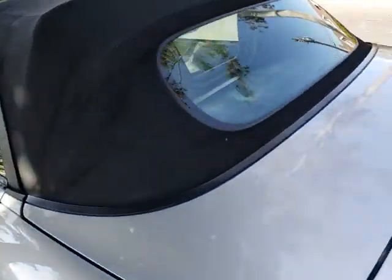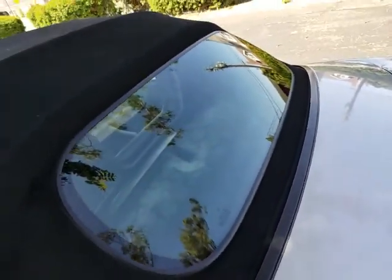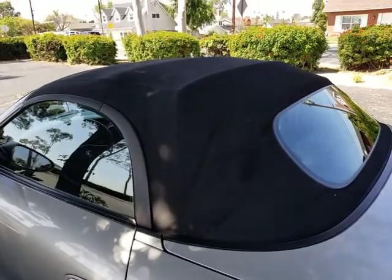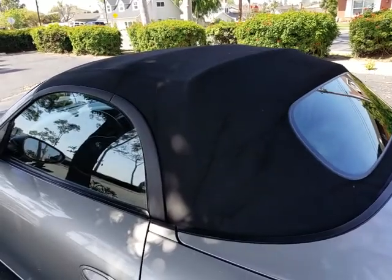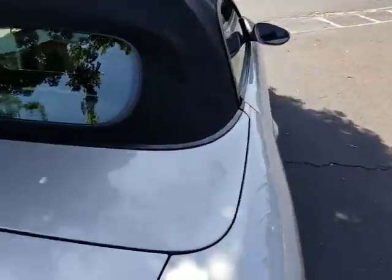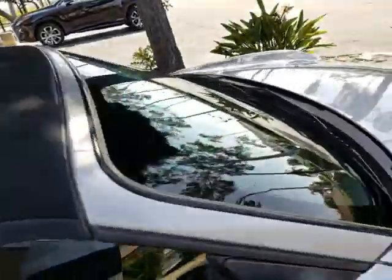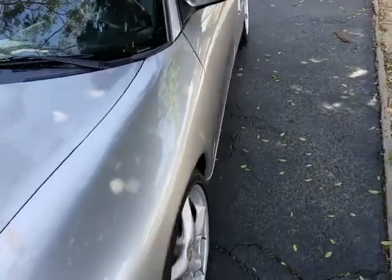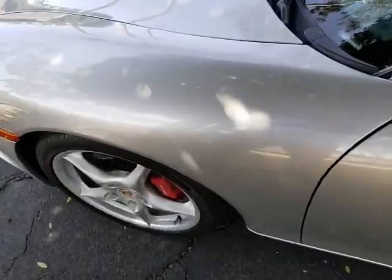This is an 03. Of course, it has the glass rear window, so no fogged up cruddy plastic windows to worry about, and that's a big plus. The convertible top is in excellent shape, no rips or tears. Super nice. Material is in excellent shape, no stains. It goes up and down perfectly. As I said, I had the gearboxes rebuilt with the plastic gears. I had the new ones replaced on both sides.